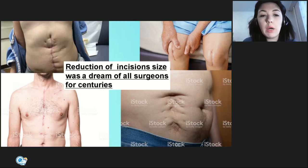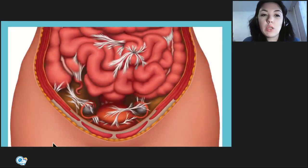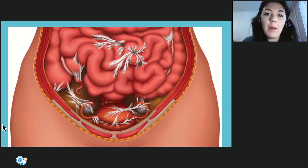But actually, what we see from outside is the very last thing surgeons should think about, because if we see such ugly scars on the skin of the patient, just imagine what is inside, yes, and adhesions inside the abdominal, pelvic, thoracic cavity, they are not visible, but they may cause very severe complications in the postoperative period. That's why the smaller the incision is, the better it is for the patient, but the harder it is for the surgeon, and we will see it today.